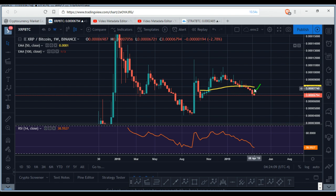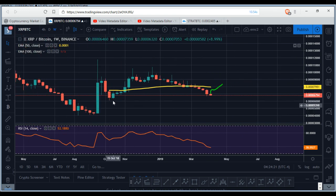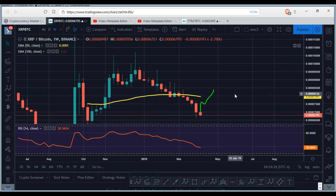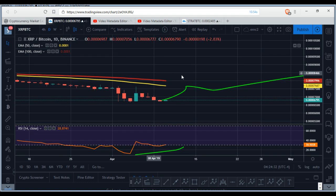Beautiful inverted head and shoulders, nice falling wedge, below the area of the 50 EMA. That's the only thing you need to know about XRP. It is a beautiful reversal pattern, right? And we get back to this area of accumulation. And now we're facing some reversal pattern on the daily time frame. So let's take a look at the daily time frame.